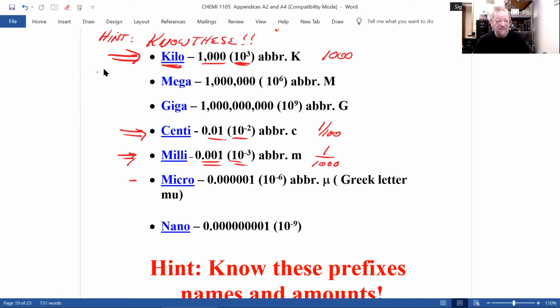But micro is 1,000,000th and nano is 1,000,000,000th. I won't really teach it in this class, but since 1995, there's been a lot of research, chemical research, and a lot of government money from many governments in nanotechnology. That means things that are a billionth of a meter. Things, molecules and other tubes that are very, very small.